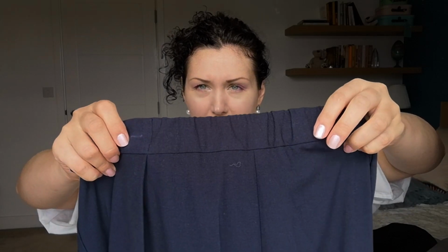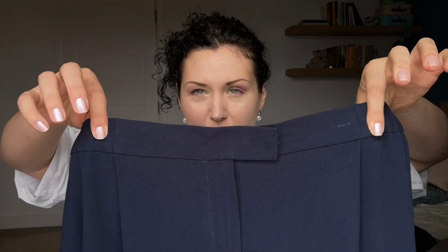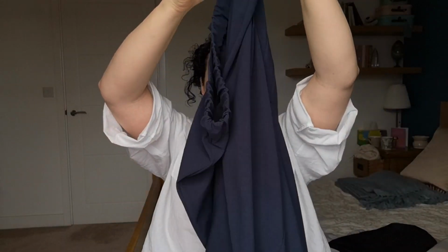But this is your waistband, and the stretch is ever so slightly, it's not tight, and there's not much of this gathered area, but it just goes not from the side seams, but it goes from about a quarter of the front on each side.